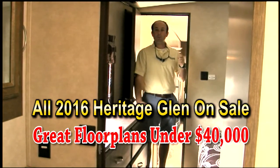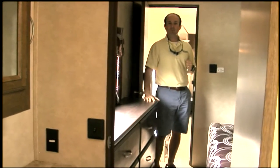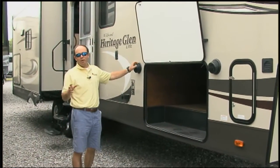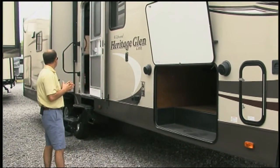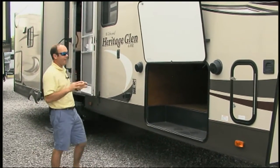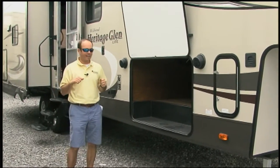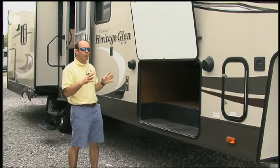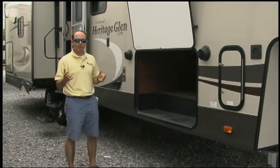I got one more floor plan I want to show you. I want to show you the mid bunks, and then we'll kind of wrap it up and go from there. As I said before, there was one more floor plan I wanted to show you. This is the 368 RLBHK, and the K stands for the outside kitchen that we add on the outside here. This is a mid-bunk room floor plan. It's one of the few that offer an outdoor kitchen in a mid-bunk floor plan.